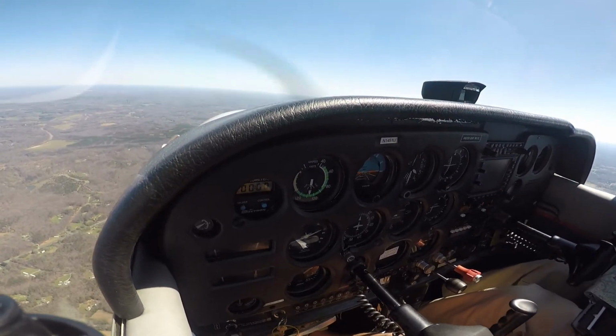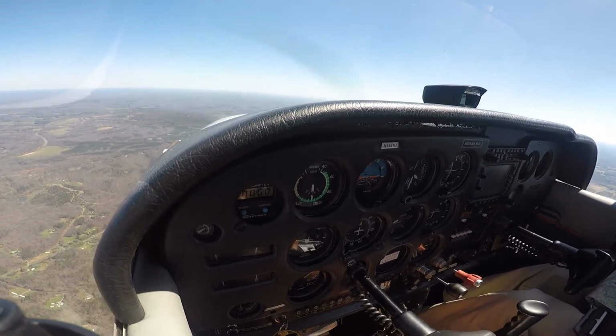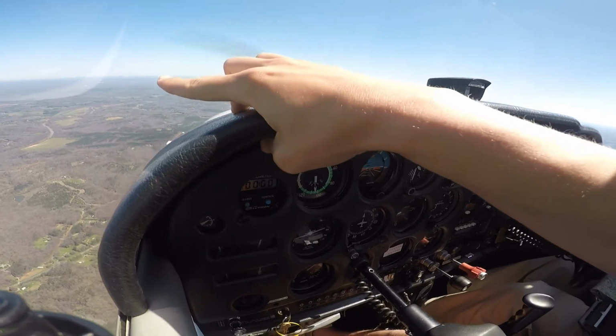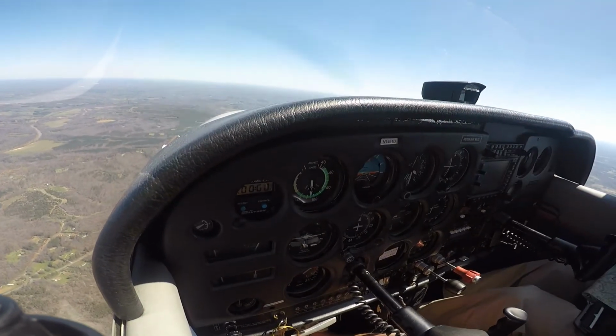Alright, where would Shiloh be? Off to our left, somewhere in that direction. Right, is it right there? Yep, that's it. Yeah, right there. That's what I try to get to.